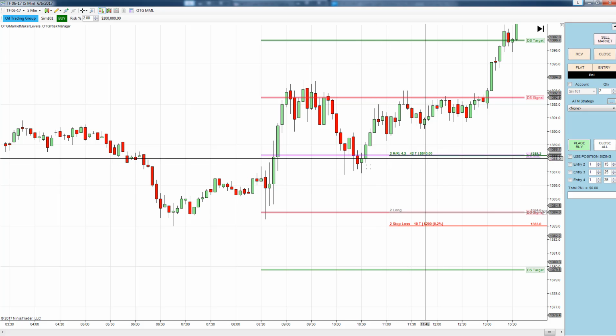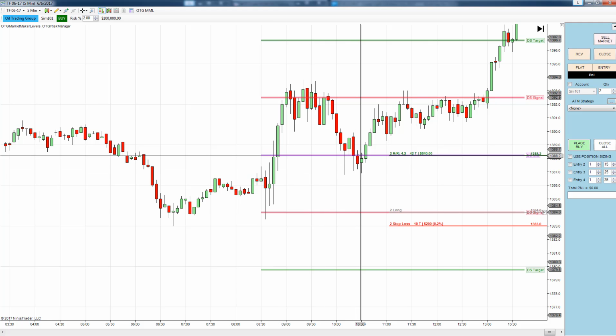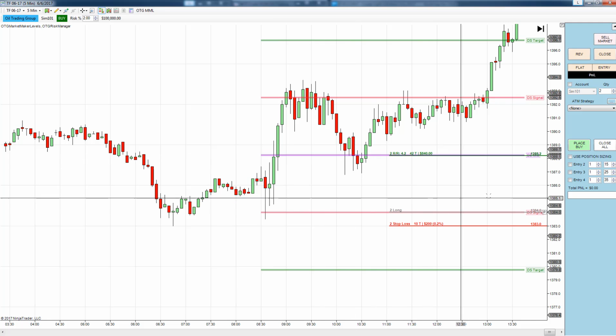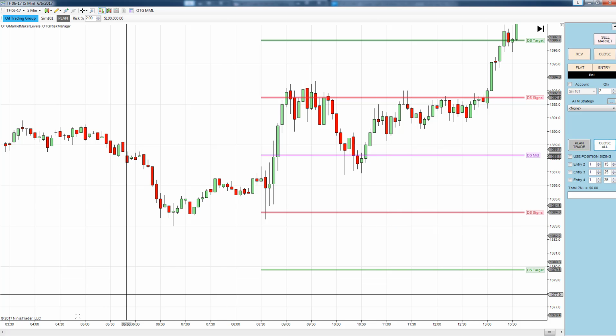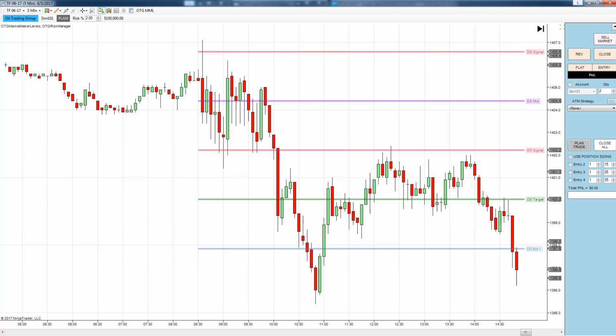On this particular trade, you had a 4 to 1 risk reward ratio, right? And all of us will take that all of the time. So let's go back one additional day and take a look at the day before.